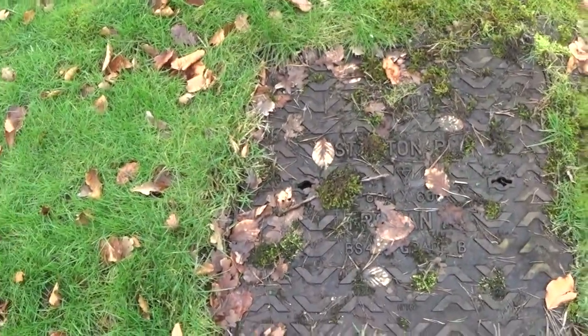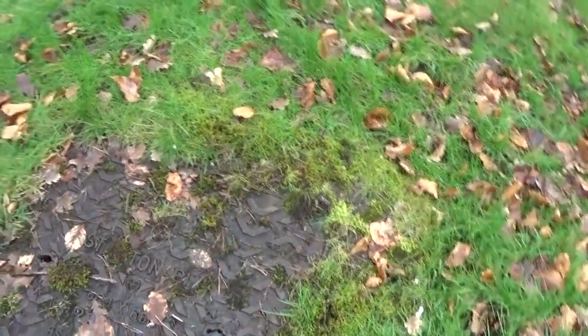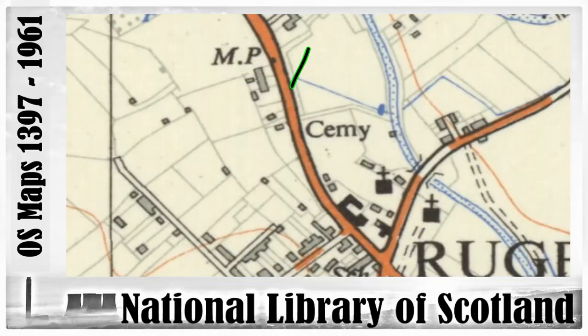Strange place to have a manhole cover there. Must be like a water source nearby, because if you look at the map right now, you can see that there's a bit of water there.